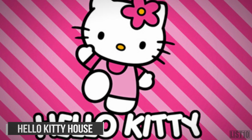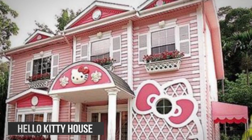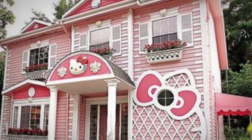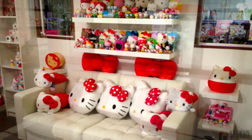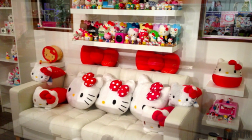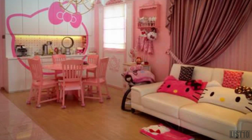Number 4. Hello Kitty house. The Hello Kitty house can actually be your house temporarily for the right price. That's right, there is an actual Hello Kitty house in, you guessed it, Shanghai, China. With bright pink colors and the Hello Kitty theme everywhere, it's a dream home for any Hello Kitty fan.